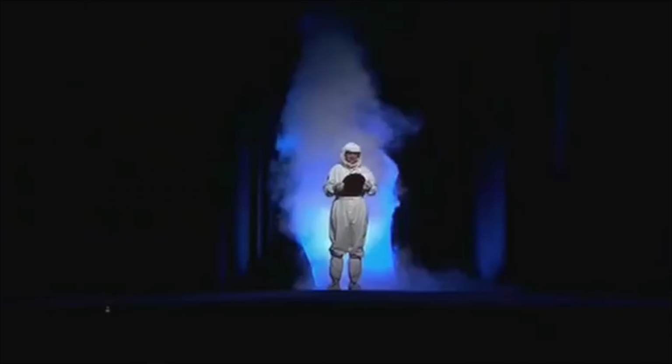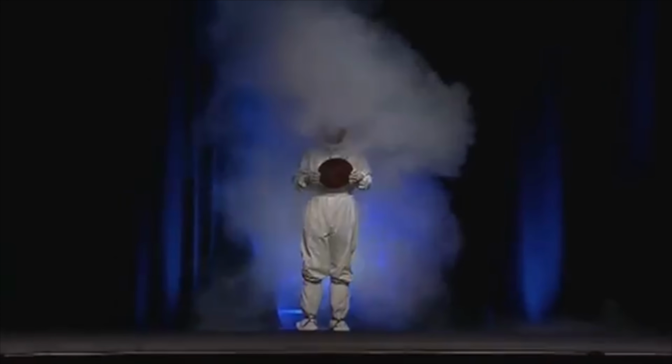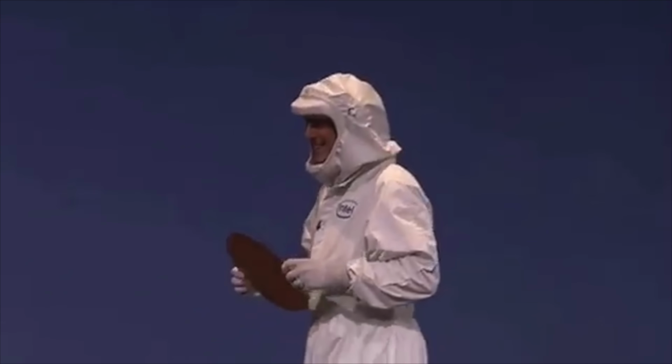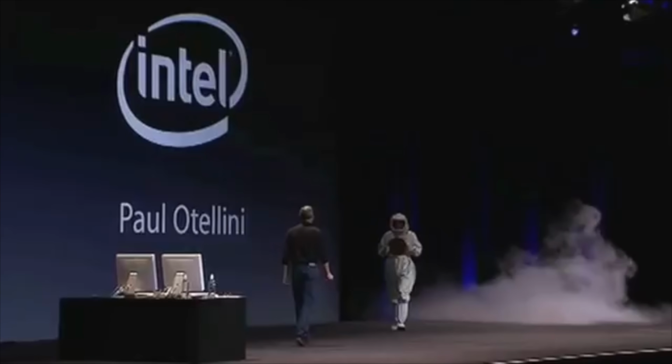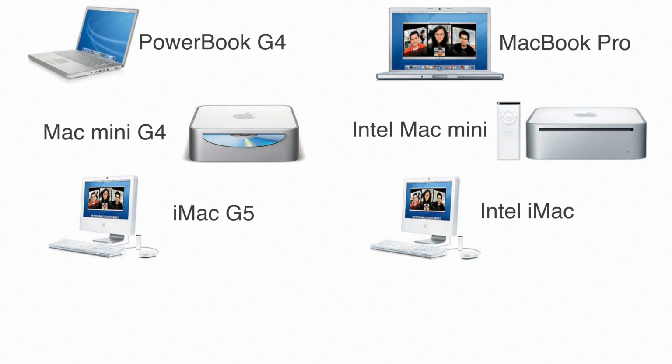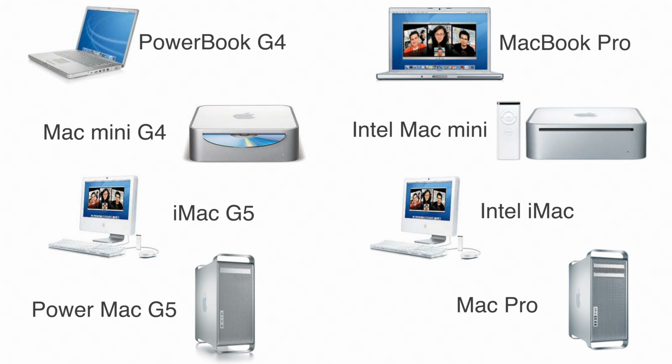PowerBooks, Power Macs, and iBooks went out the window, and in came the MacBook, MacBook Pro, Intel iMac, Intel Mac Mini, and Mac Pro. Just think about that for a second. In 1 year, Apple completely changed its entire lineup. Granted, the MacBook Pro, Mac Mini, iMac, and the Mac Pro retained largely the same general design as their predecessors, but the internals and everything else in the lineup was completely brand new from top to bottom.